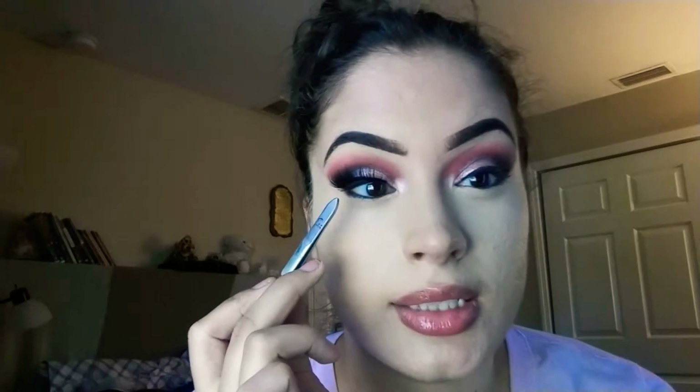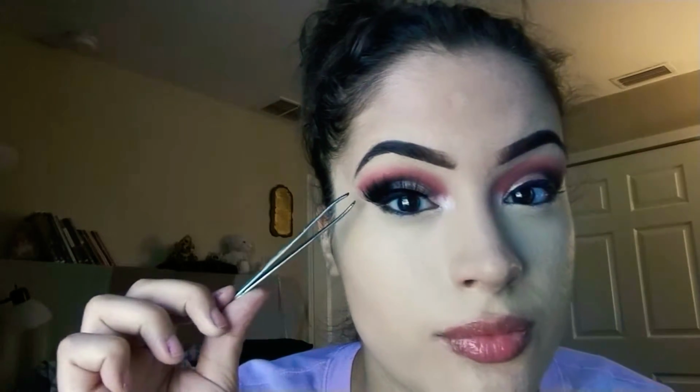All right, now this is how I do my lashes. I don't put on my lashes directly on my lash line. I never do that. I used to do that. I don't like doing it anymore. When I put down the end of my lashes, I put it a little further up than my actual lash line is. Let me see if I can put them on right.